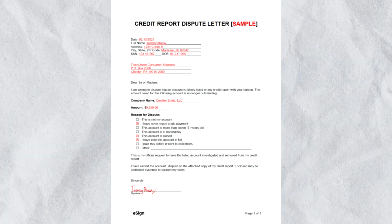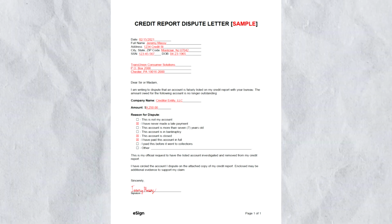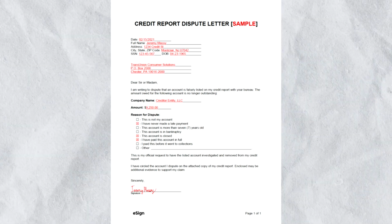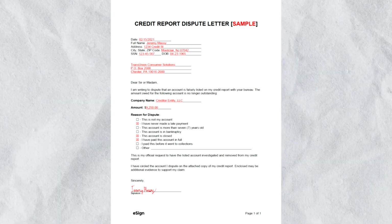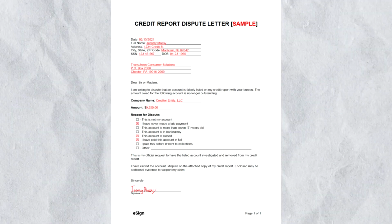All three letters for all three bureaus are already written here, filled out and ready to go in the software. We will only dispute the target item, which is the only thing that was brought over. This will be the first letter you send. You won't ask them to get rid of it. Instead, you'll just ask them to take a close look at it and check your credit reports carefully to make sure everything about the item is correct.